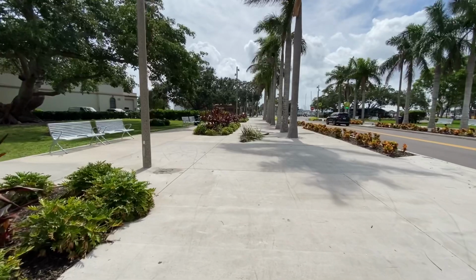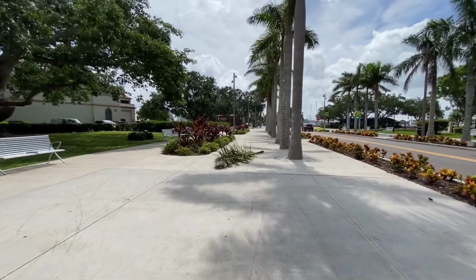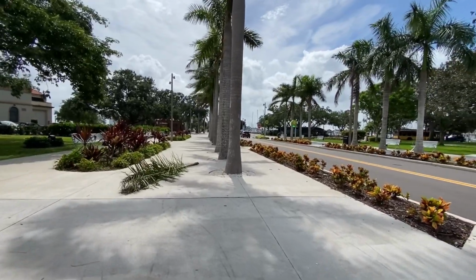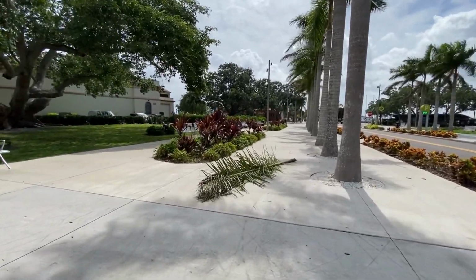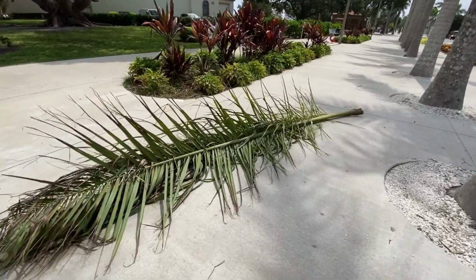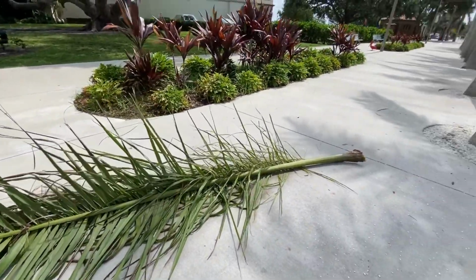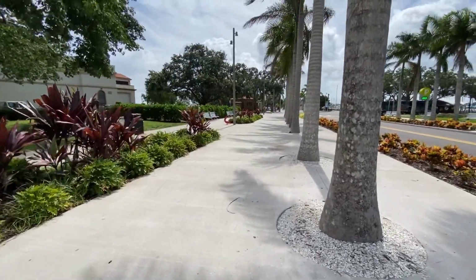But you can see there's a giant palm frond here. So when these storms come by, you've got to be careful if you're walking around, because one of these guys can come down and hit you. And this thing is about 12 feet long, and they could hurt you if they hit you hard.